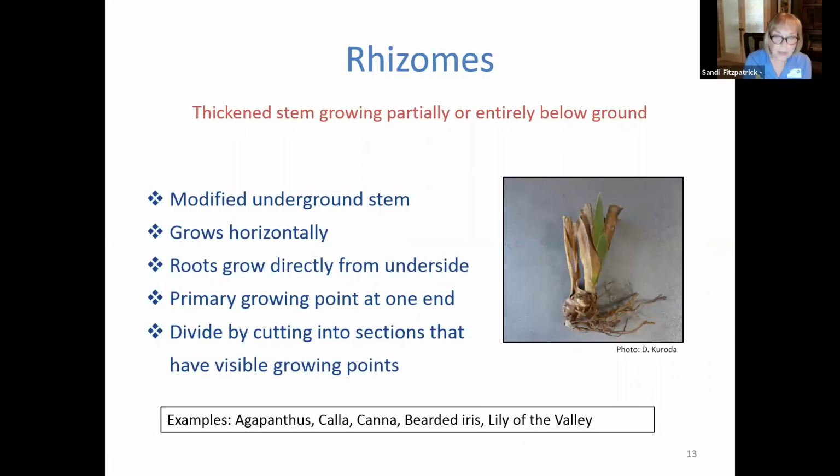Another bulb structure is a rhizome. And a rhizome is a thickened stem that grows partially or entirely below the ground. These rhizomes tend to be planted very shallow or near the top of the soil. So they have a modified underground stem. They grow horizontally, and later on we'll have a better picture that shows that. The roots grow directly down from the underside.